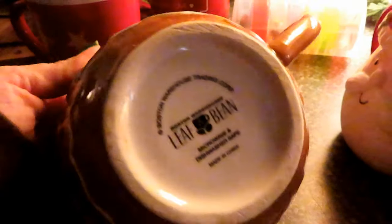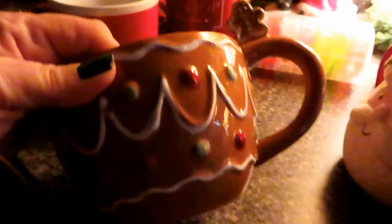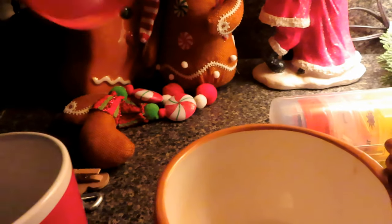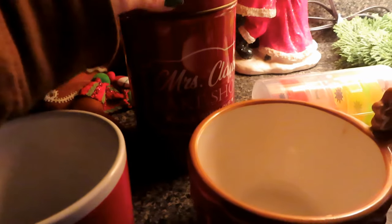I must have gotten it last year and don't remember, but I got it from Hobby Lobby. I think it's a Hobby Lobby mug. I don't know if they have them this year. This one's from the dollar store. That one can go because I hate the way the label doesn't even go to... Yeah, it's cheap. Fabulous. Who knows where I found that? I think at Dollar General.